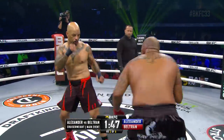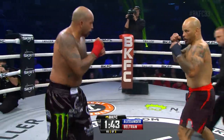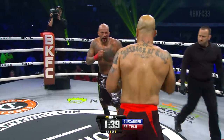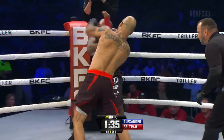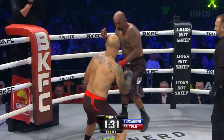See, Beltran can get on the inside and push Houston around a little bit, trying to do some of that dirty boxing on the inside. Beltran bleeding from his left eye. Big left hand! Another left hand! Overhand right! Alexander coming in high with the right hand, left hook right to the body!